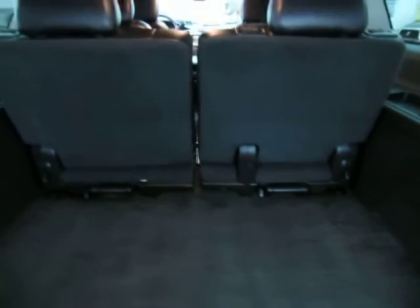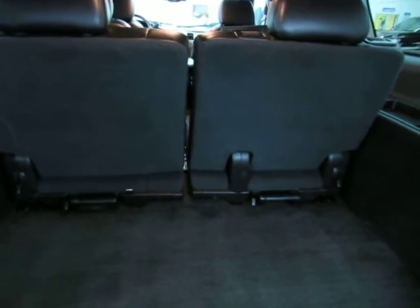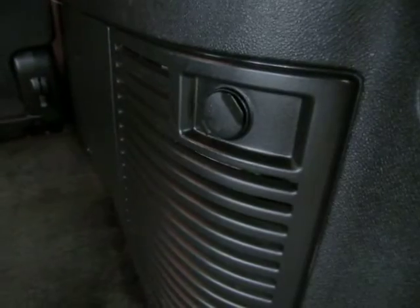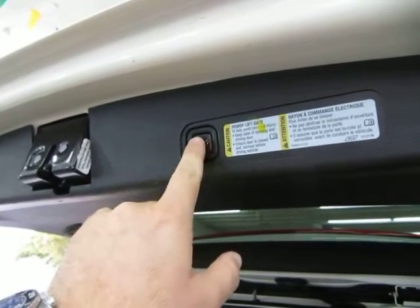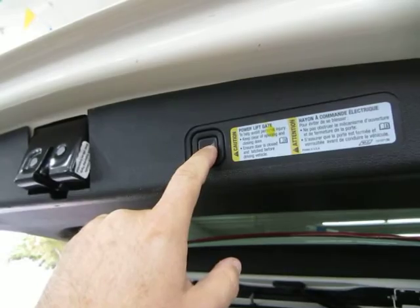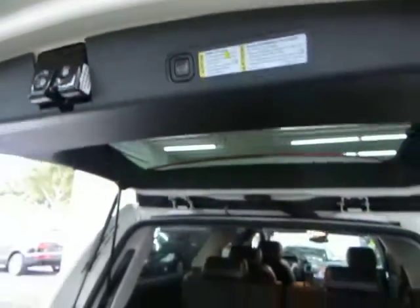And the cool thing is that they're independent from each other, so you can do one side and not the other, or you can do them both at the same time if you need to remove it. Okay, down here you got another cigarette lighter adapter for your chargers. Now once you want to close the tailgate, you can do it from your remote control, by pressing the switch on the tailgate edge, or by pressing the switch inside of the vehicle. Okay. All right. Let's go ahead and come around to the passenger side here.